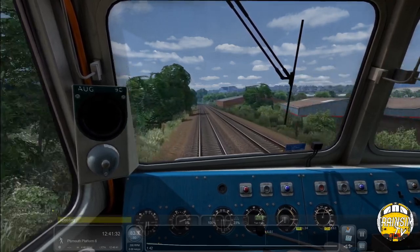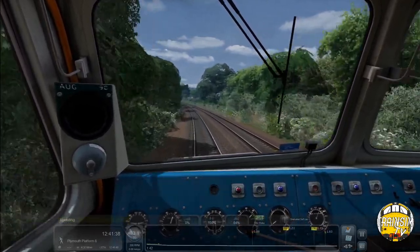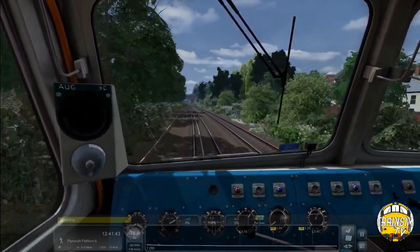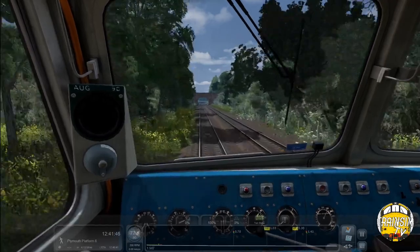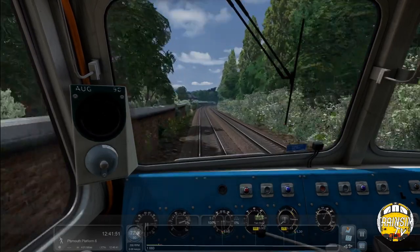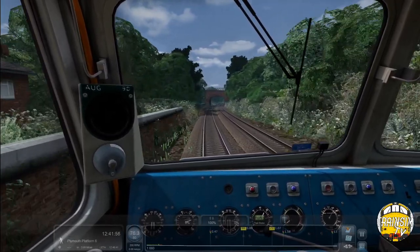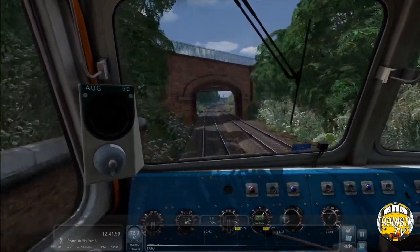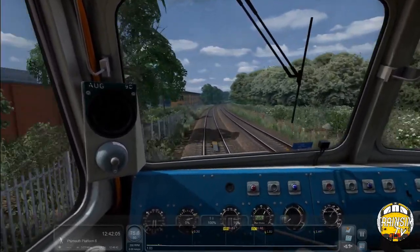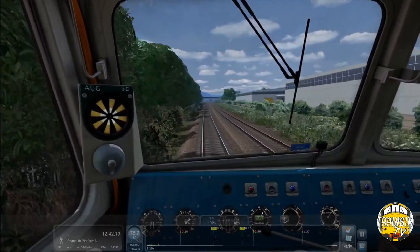Nearly at the bottom of the bank now. A 60 mile an hour limit just in a second where we go around the sharp curve at Tavistock Junction. Tavistock Junction is where there's quite a big yard. I think it used to be a Speedlink yard, though I'm not entirely sure on that.